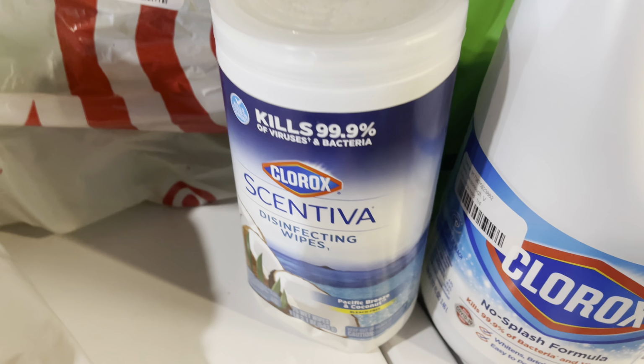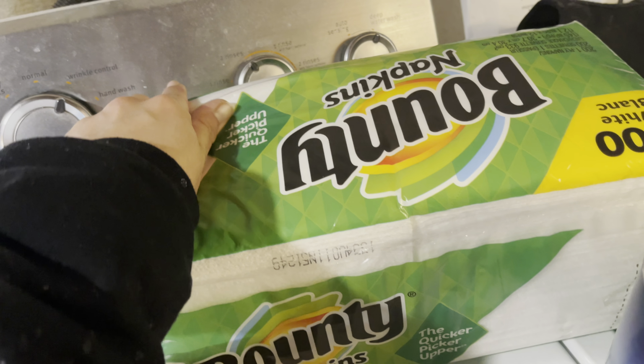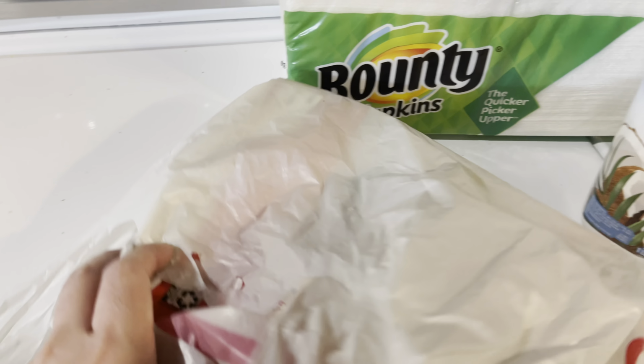as well. I'm going to clean the tops of my washer and dryer right now. I'm going to take this out of here. Okay, so yeah, I'm gonna clean the backings of that right now.